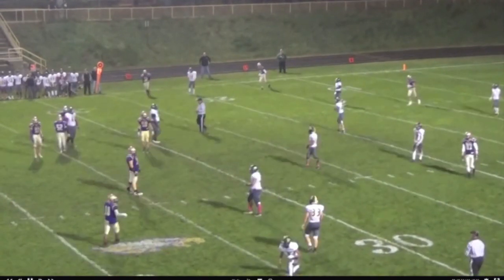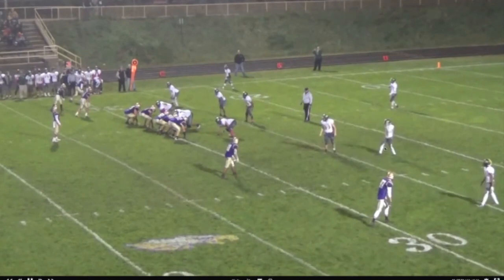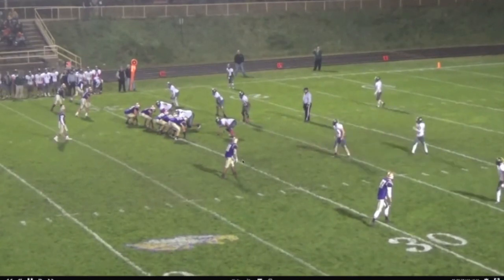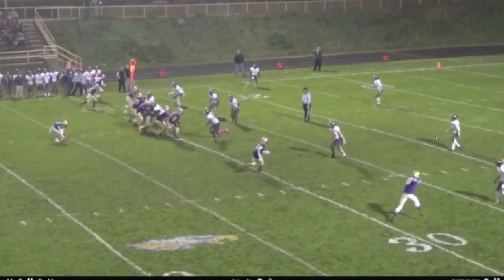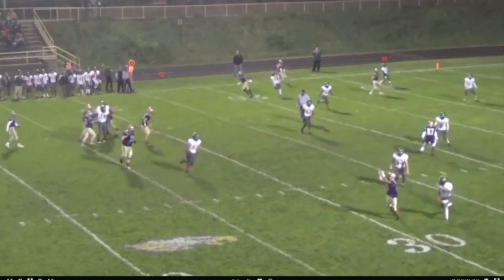And we'll talk about real quick the safety in the read. He's keying that number 2. Number 2, alert, eyes to 1, be inside leverage for that slant. Go to overall play on both sides.